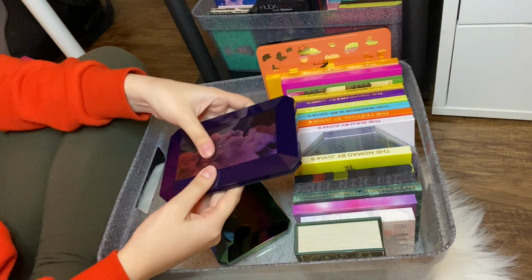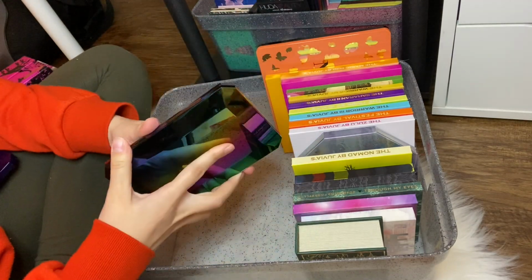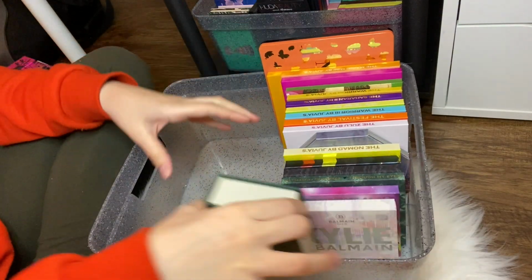Yeah, for my brother. And then this one I got for Christmas this year for my mommy. I'm keeping both of them. Keeping. Then we're halfway through this short.